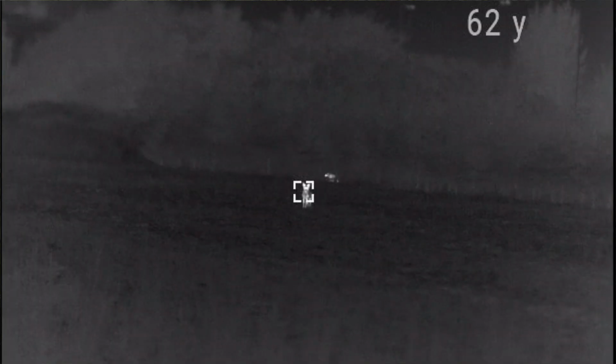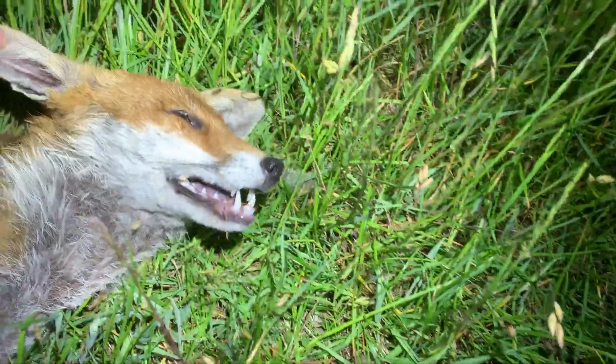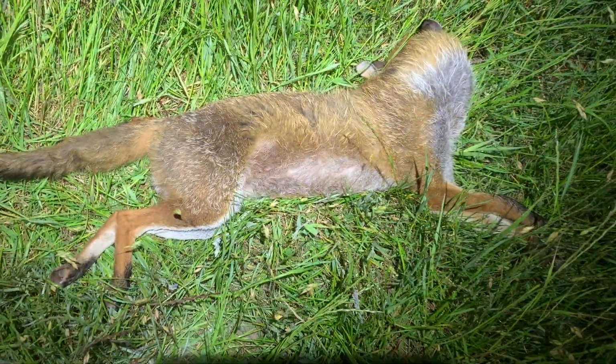Mark shot the vixen here. I recorded that on the thermal, he got that. It's got to be the dog fox. Yeah. Oh, bloody hell. There's only a young'un. But they've definitely had a family of cubs because look at his tail, it's all been bitten. So yeah, good result here at the farm shop again.